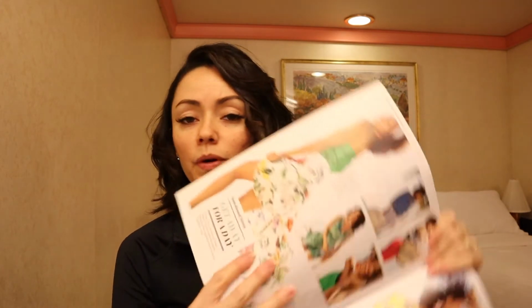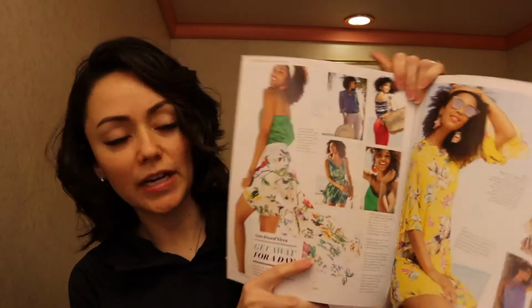Of course, there's always the cover shoot. Like here we have Queen Latifah on this particular one. And there's always going to be, for example, this one here, a little article about fashion.